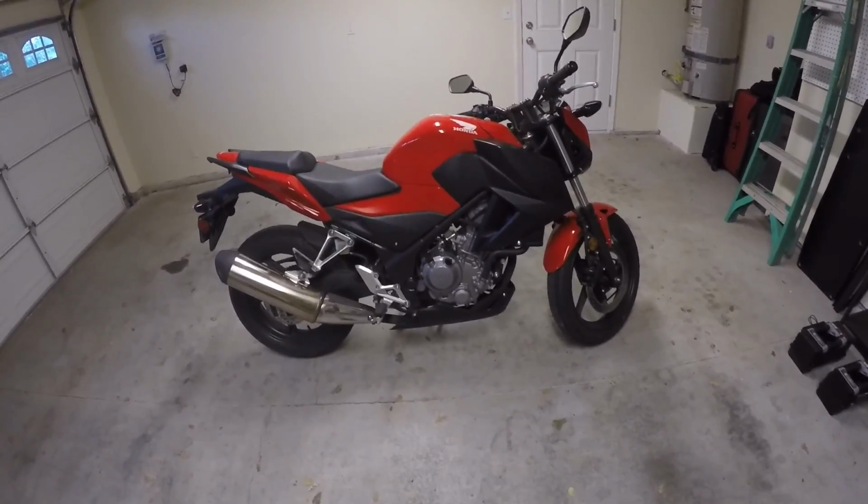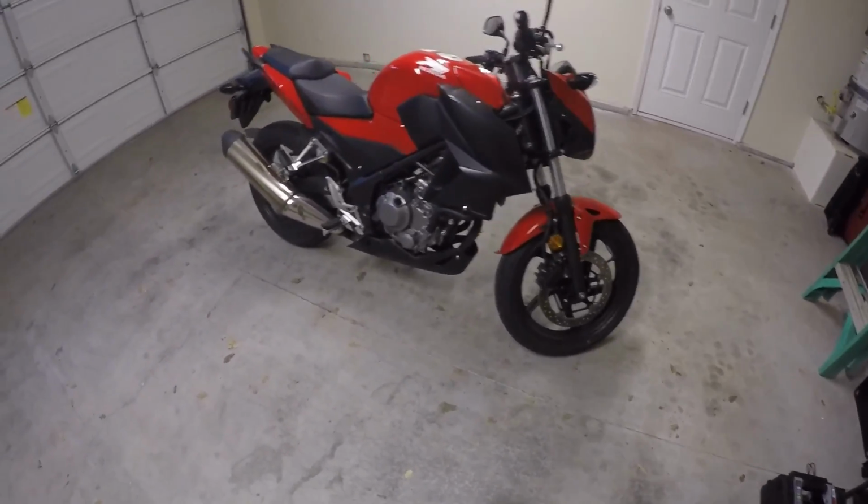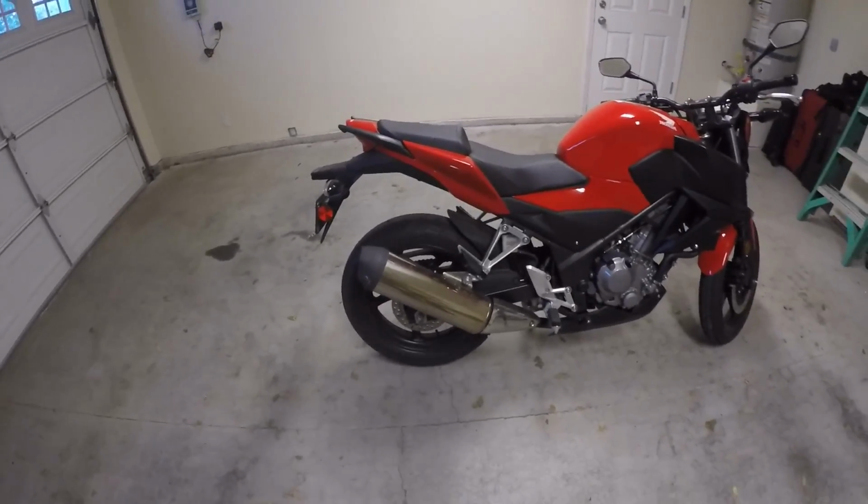The brakes are pretty good. It has disc brakes in the front and the back, which is a plus as opposed to drum brakes like the Honda Rebel.